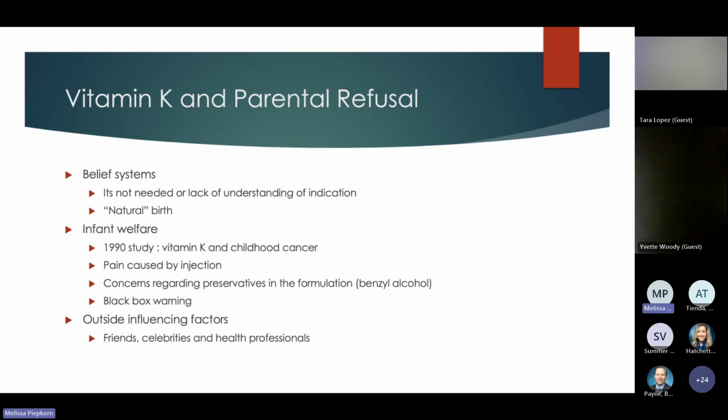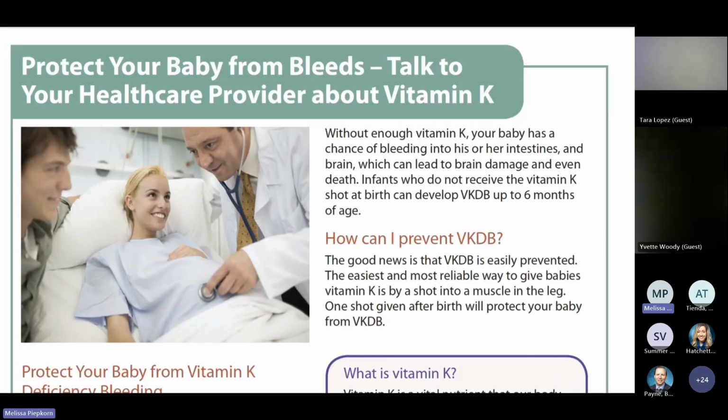And then, of course, there are always outside influencing factors. Friends, celebrities, even other healthcare professionals will say you shouldn't receive vitamin K for X, Y, and Z. So I think it's important to understand a family's point of view. What are their concerns? Why are they not wanting vitamin K? And then it's our job as their primary care physicians or their healthcare physicians at that time to talk through them with them. There are some resources that I think are really helpful.